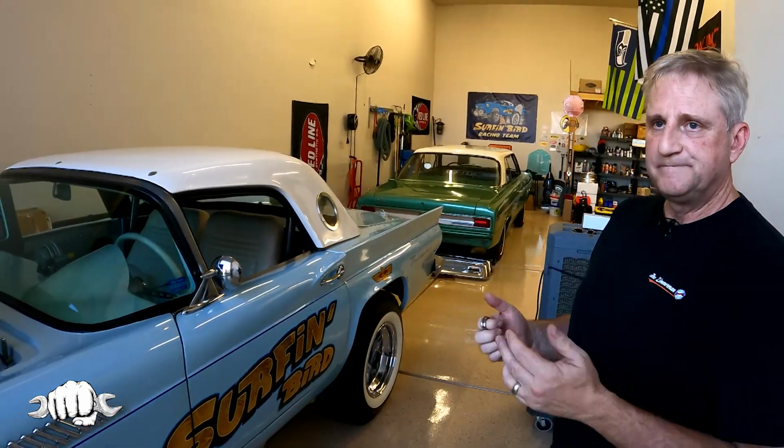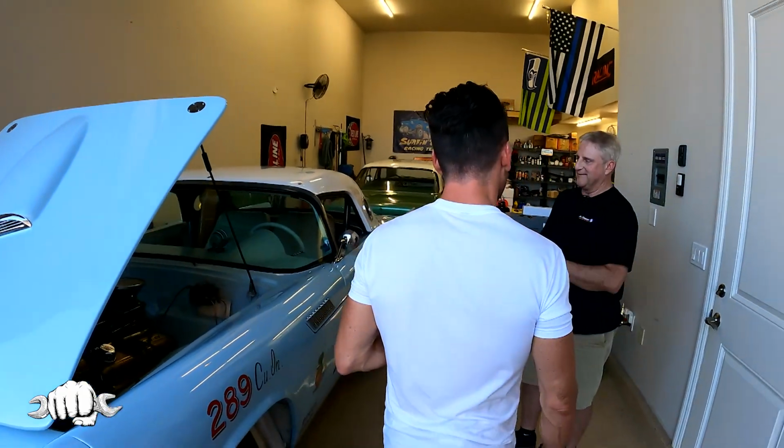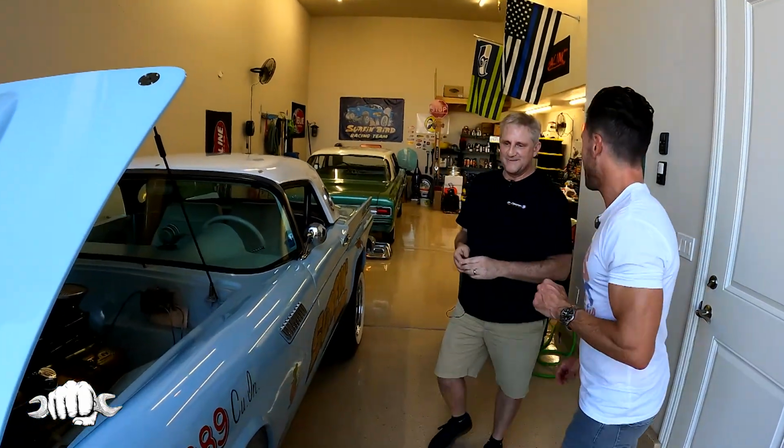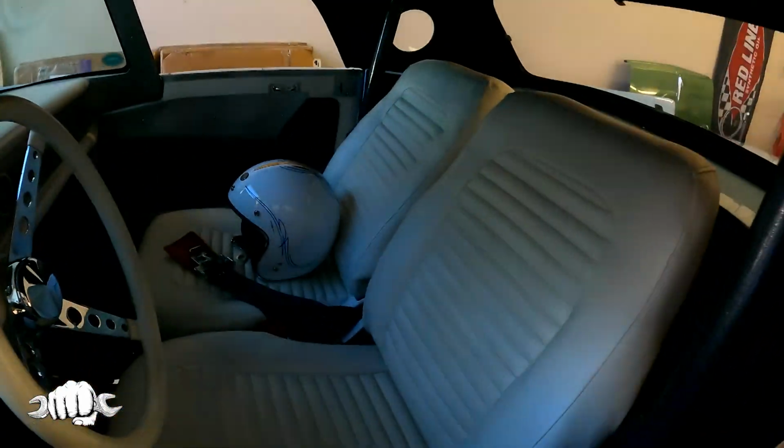Okay, can we take this for a test drive? Oh, absolutely. The neighbors cool with it? We'll find out. They're used to the sound of the car, so it wouldn't surprise them when they hear it started up. All right, we'll do the test drive here in a second, but we have two other cars that we want to see, okay? All right. So why don't we double back here to the AMC Rambler, and we'll do the test drive at the end. Okay. He's got a helmet for me too. I'm going to put the helmet on as well.